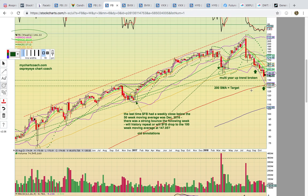I think if it came down there and hit 133, you would definitely see buyers off of that level, but you never know. 136 might end up being low. We'll just have to see if it can get above 149.85. Basically, if you see it trading below 150, that's going to signal downside risk.